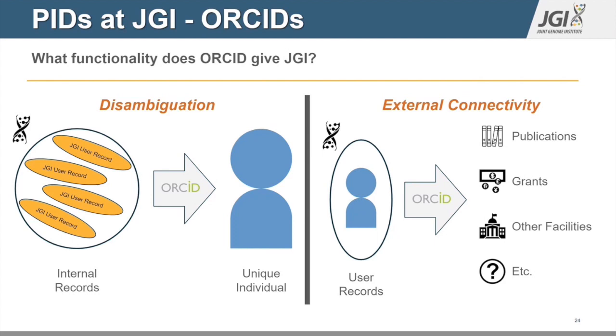To provide some background, JGI's LIMS system has a ton of what we call contact records for our users. But these have been around for a while. They're a little bit messy, and they've undergone at least one migration. And there are instances of duplicates, especially for our longtime users who've submitted lots of proposals. ORCIDs are one tool I can leverage to help create what I call aggregate contact records, which I store in a separate system in which I hand curate.